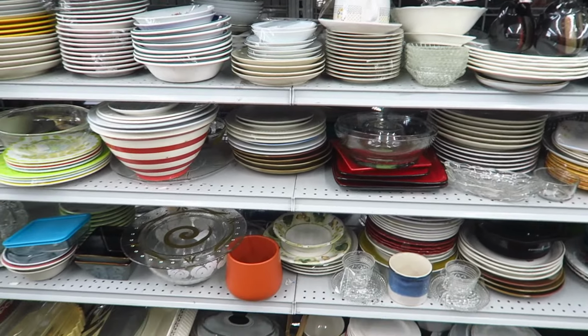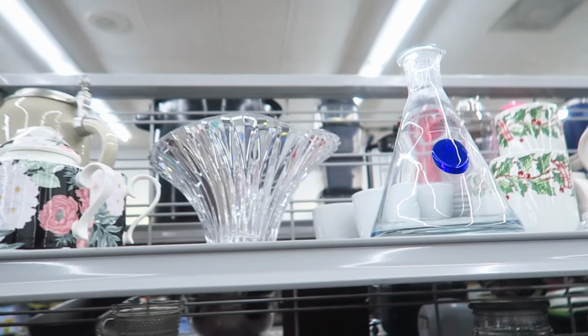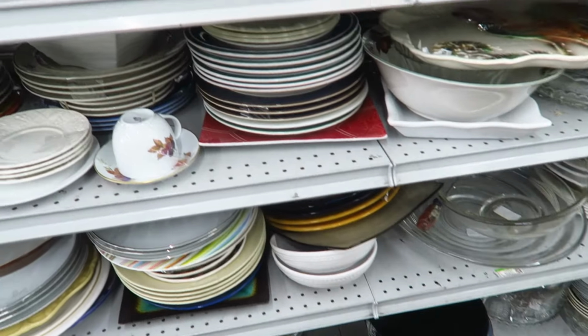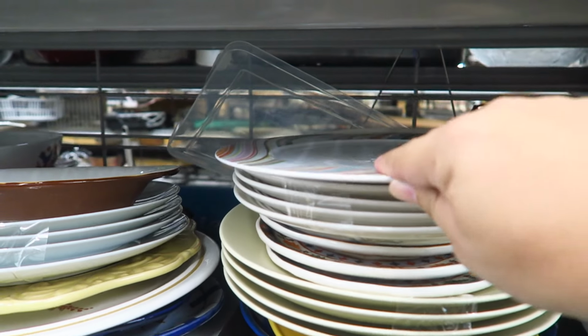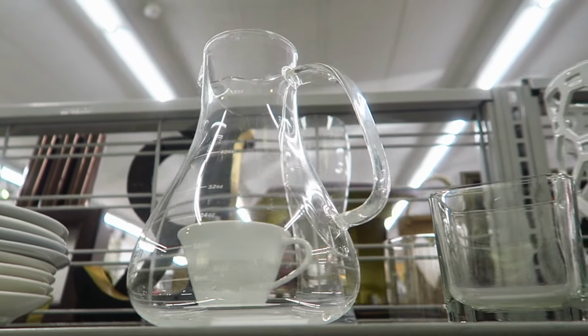Also, I did go through all the plates and didn't spot anything. This is really pretty though. Like that piece. It might be a Mikasa, but we're not gonna get that today. Oh, this multicolored plate looks pretty. I wonder if this is anything. Let's see. Echo Design. That's fun. Every time I come to this store, I look at this piece. I love it because it's like a measuring thing, but it's broken.